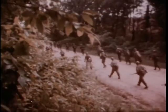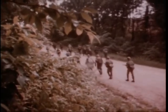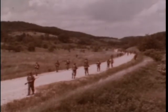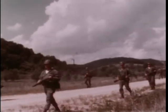He is called a dog face. He carries his home upon his back, marches through three pair of boots, lives off the land, sleeps where he can, eats from a brown box labeled meal, combat. He is fair target from the concealed bunker, the long-range guns, the mortars, and from the sky behind the hill.